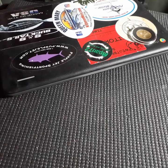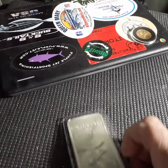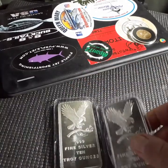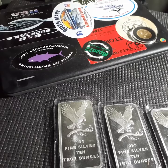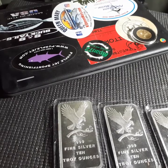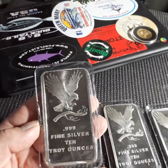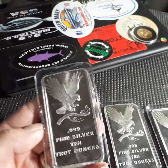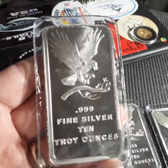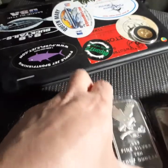Then I went with three 10-ounce bars. Some people stay away from 10-ounce bars. They prefer silver sovereign coins. But for me, this was a really good price. Silver was at $23, and I got these for about $25 an ounce. Not crazy good, but one of the best deals I could find without having to spend tens of thousands of dollars. So, three 10-ounce bars.